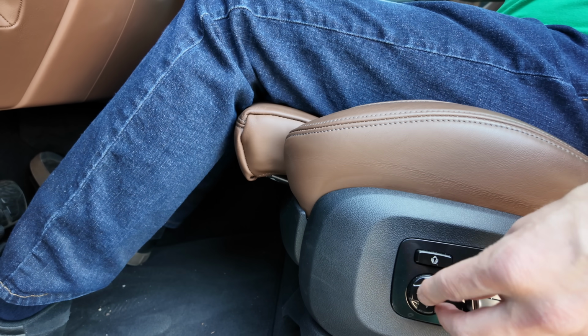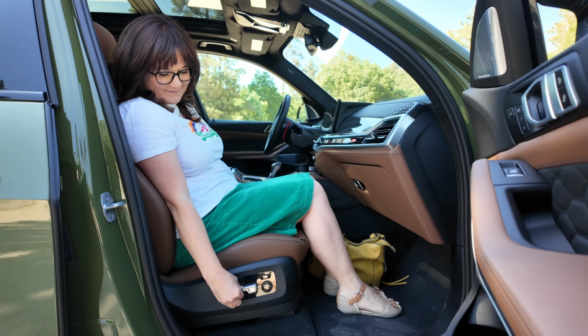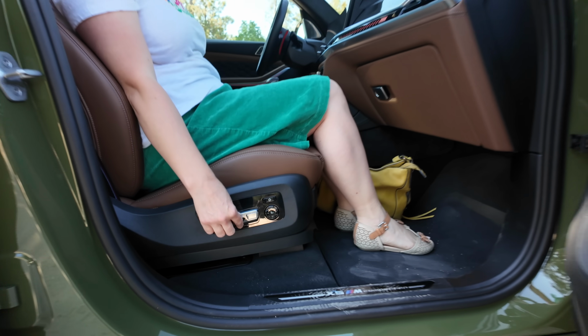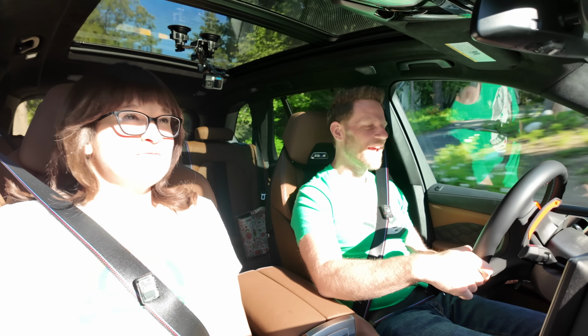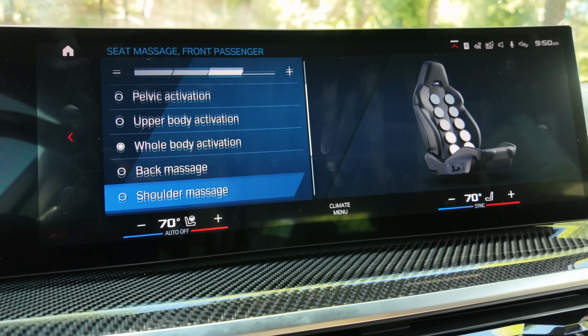Moving to seat comfort, man, the ones we've gotten here are so incredibly adjustable. I'm short and I feel like I never fit in a seat properly, but this one actually works. You can even tilt the top section, which is kind of fun. I mean, not actually fun, but this is a very, very fancy version of X5. We do have massaging seats.